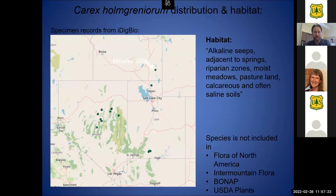So the distribution of Carex holmgreniorum is primarily in the Great Basin region of Nevada, in the central part of the state. There are also a cluster of sites from southern Utah, and then one from northern Utah and one from southern Idaho, southeast Idaho. And on the map, those are the green dots that you can see against the background.